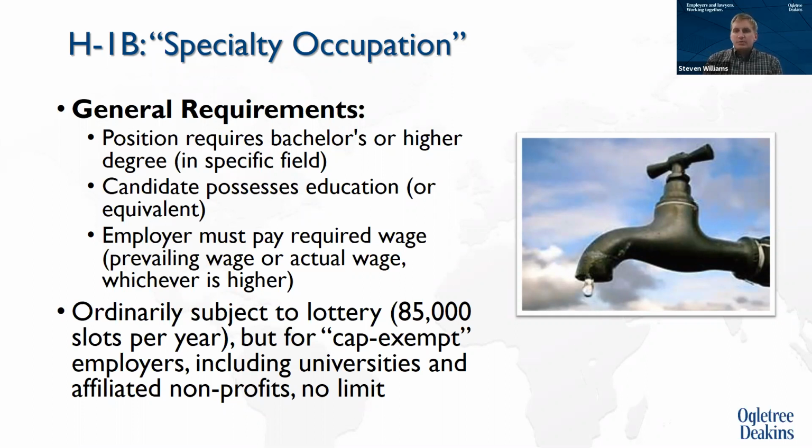The candidate also has to possess the required education. So if they're an expert scientific researcher, but their degree is in computer science and they're doing biology research, that's not going to work for an H-1B. They have to have the degree that's required, or the equivalent, but the equivalencies are pretty extreme. So you have to have 3 years of experience for every 1 year of education. So 12 years to get to a bachelor's degree level.